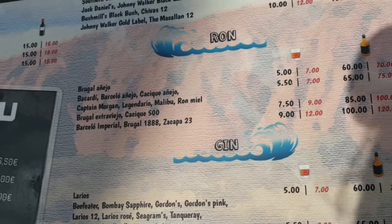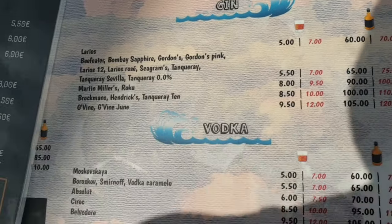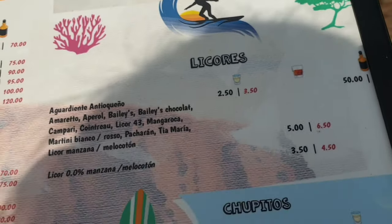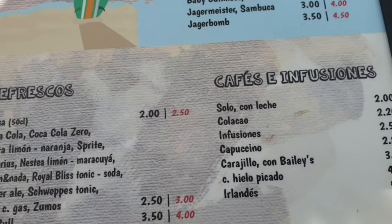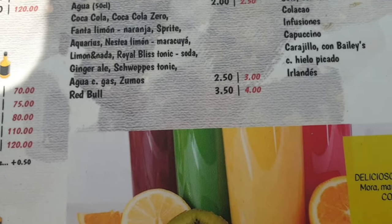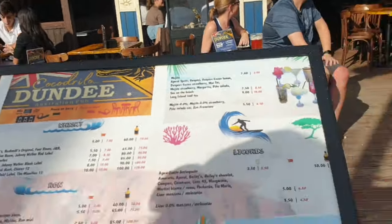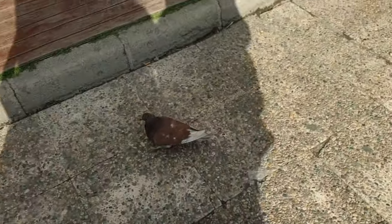Gin, yeah, you want some gin? Vodka? Liquors. Maybe, yeah, there's some popcorn on the table there. Look, that couple, they got a popcorn. You got a pigeon here, look.